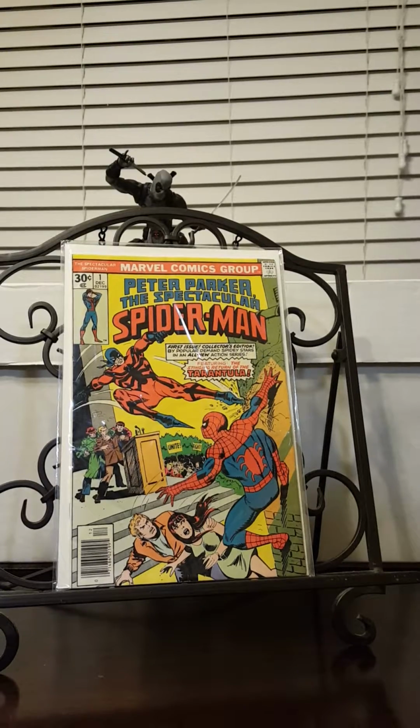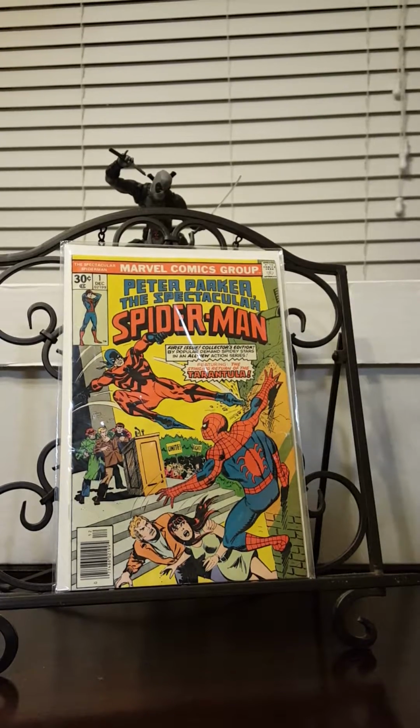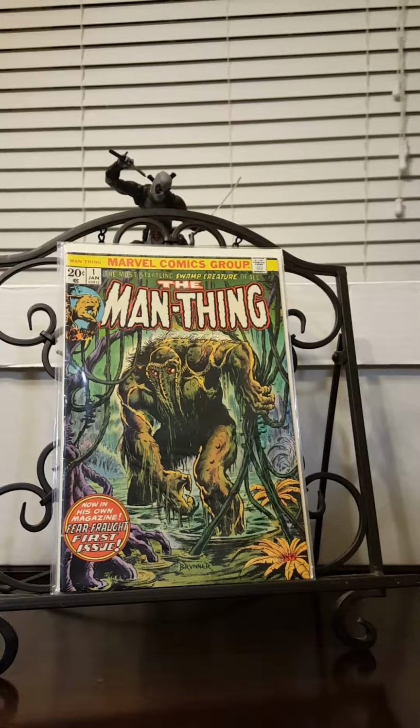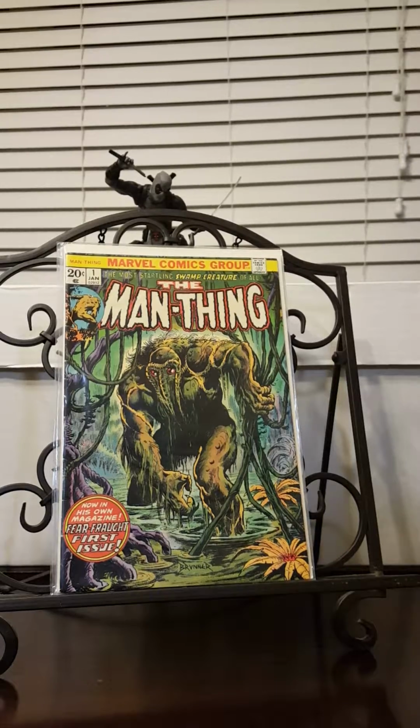Spectacular Spider-Man #1. Again, I want to say this book normally goes for $20, $25. Really not too hard of a book to find, but it's pretty decent condition for what it is. Man-Thing #1. I want to say that's the second appearance of Howard the Duck in there. It's not the first appearance of Man-Thing, but it is his first series, and it's a pretty cool title, pretty sought after.